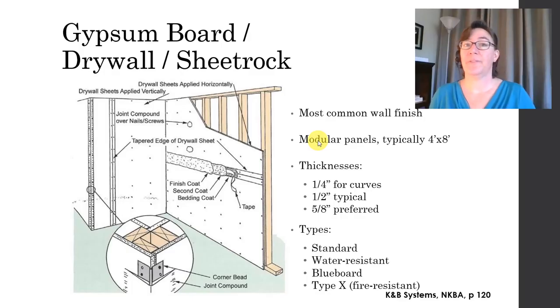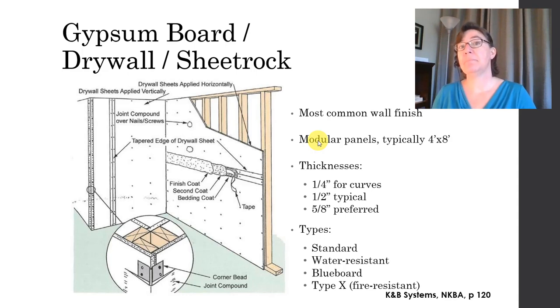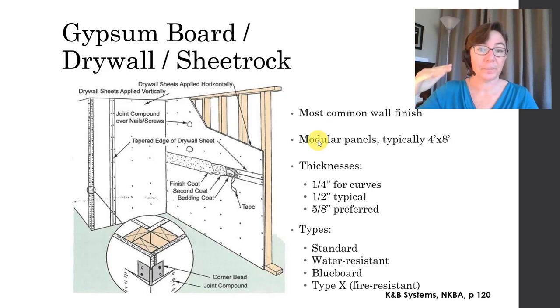So our first interior finish has several names. It might be called gypsum board, could be abbreviated gyp board, could be called drywall, or sheetrock. So you'll hear all of those fairly commonly. Gypsum board is our most common and least expensive wall finish. It comes in modular panels. They're typically 4 feet by 8 feet.